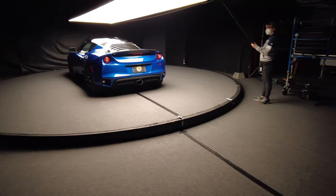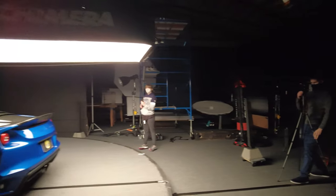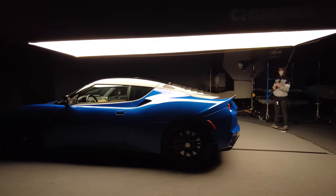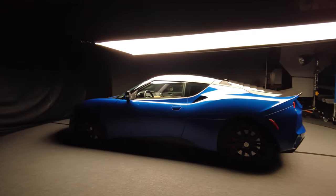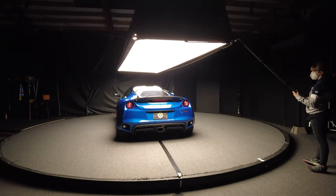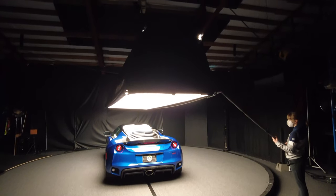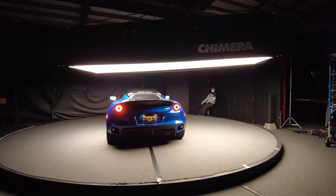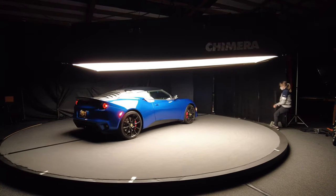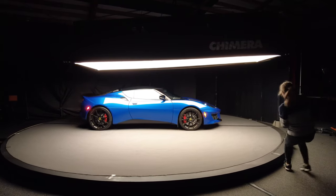For lens choices in automotive photography, a lot of automotive photographers are going to be using primes. They'll be using 50mm, 85, even 135mm prime lenses because they really like the look of them. I use telephoto lenses pretty much exclusively, and my favorite is a 70 to 200. But inside a studio, you simply don't have the room to get that far away from the car. So 24 to 105 or 24 to 70 is a much more usable focal length to capture the car.